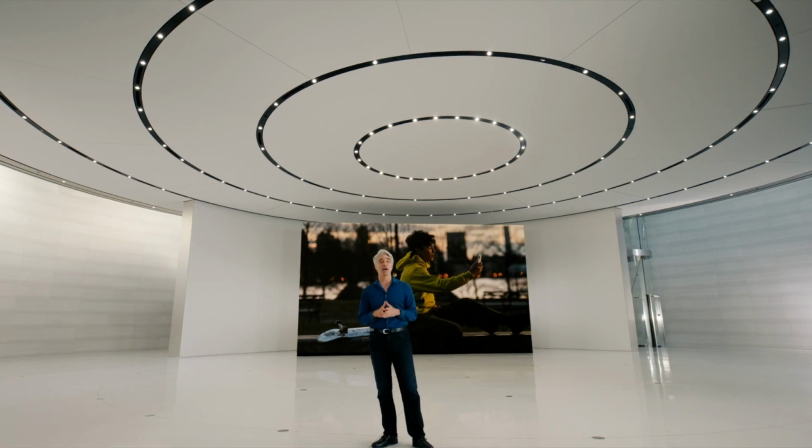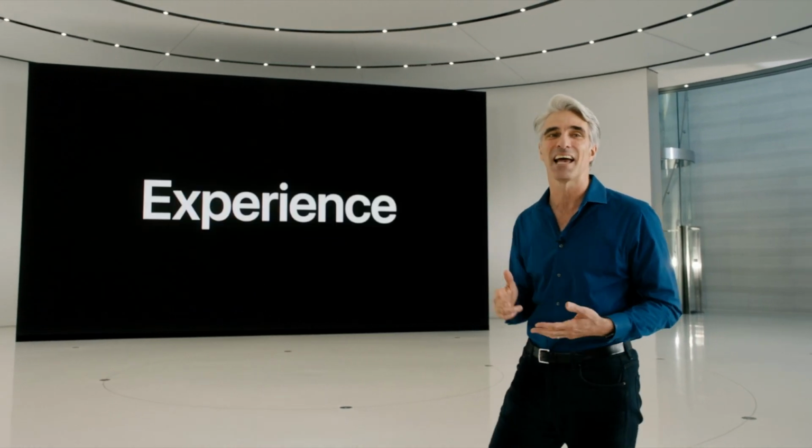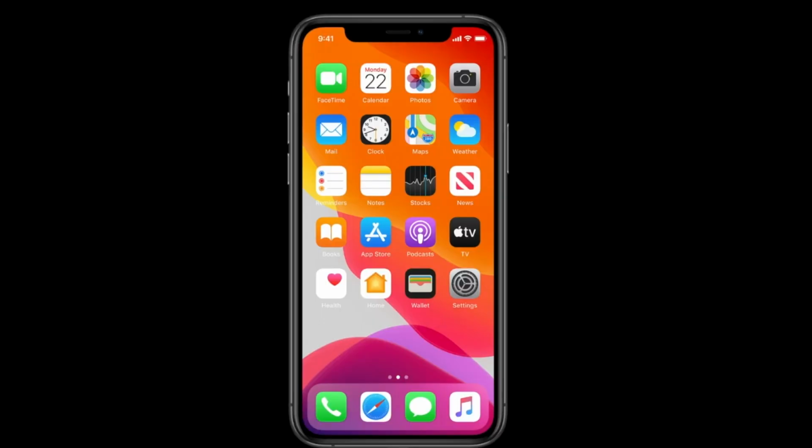Apple just wrapped up their WWDC keynote for 2020. They announced a bunch of things and let's go over them. So first up, we had iOS 14.